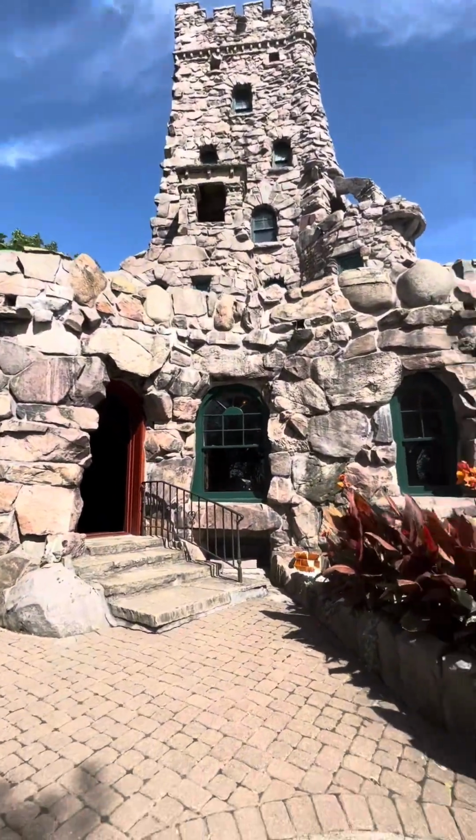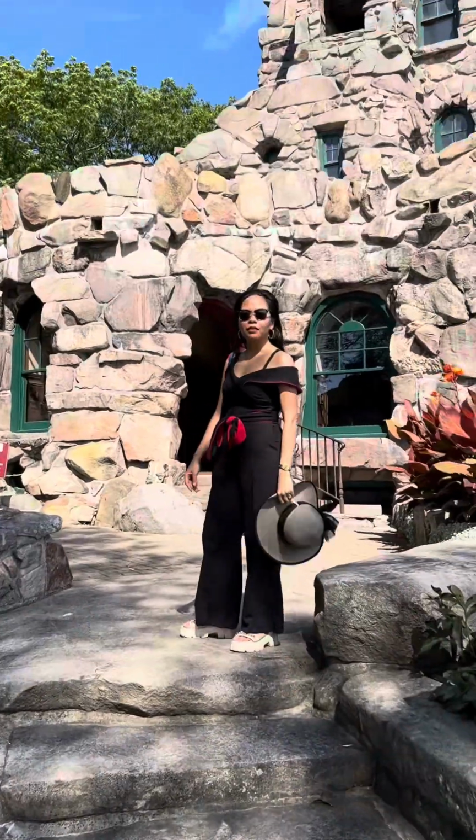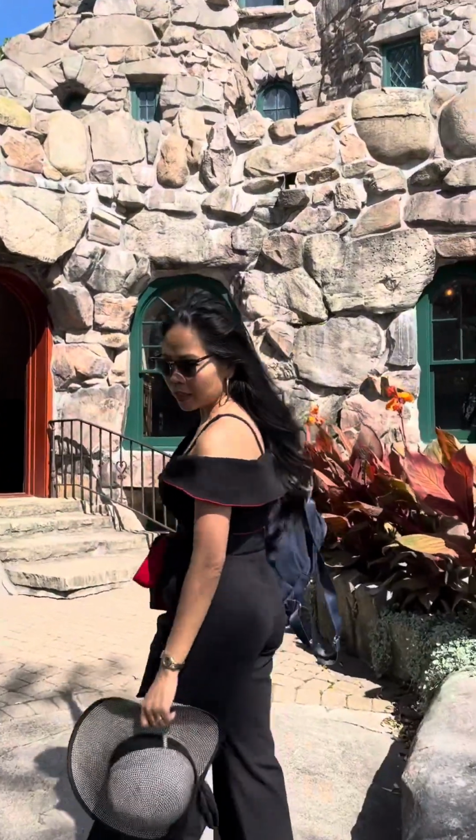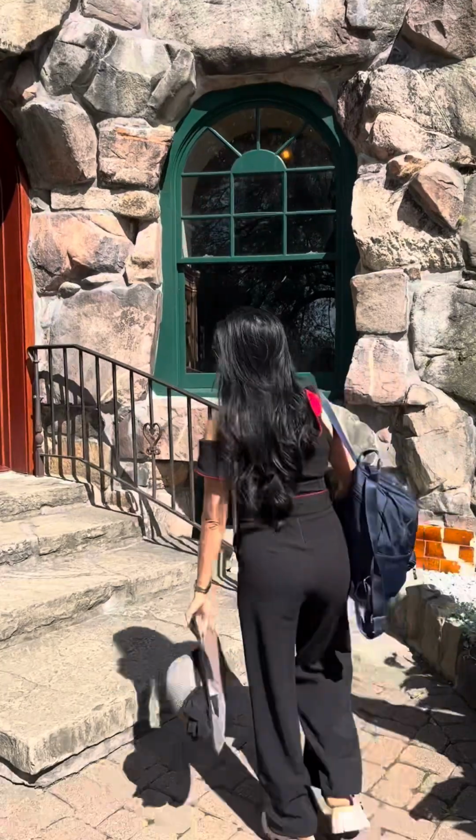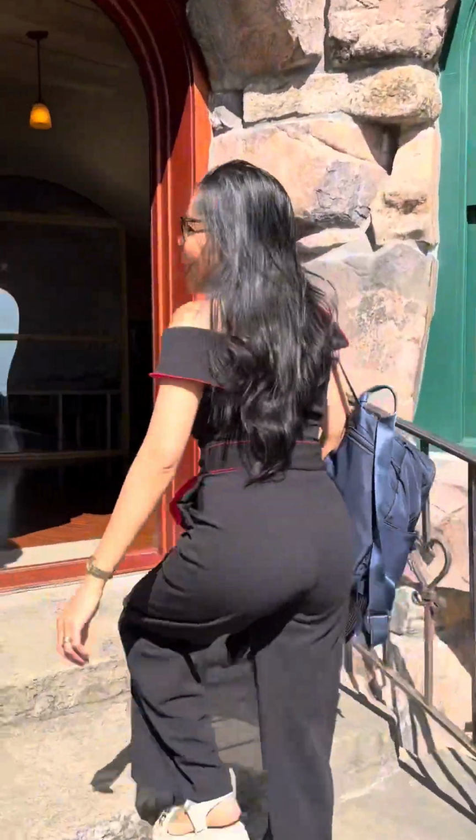So this is what it looks like from outside. Okay, let's go. From here, let's go inside my house. Okay guys, let's have a house tour of the Queen.